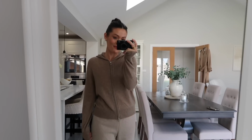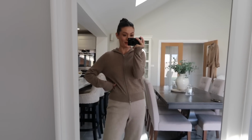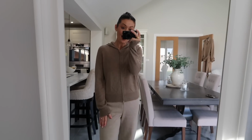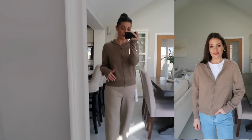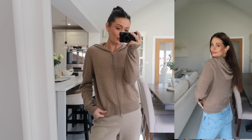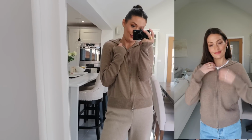And then sticking with cashmere, next up is this gorgeous cashmere hoodie. I've just popped this on with the same trousers I had on before. And I feel like actually this works well as an outfit as well. The tones complement each other well. This feels such beautiful quality, so soft, and a really lovely neutral tone as well.